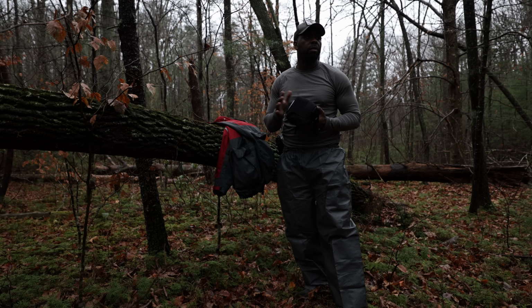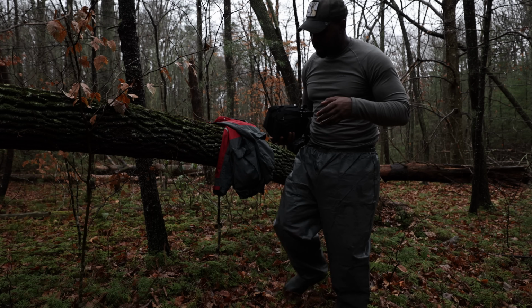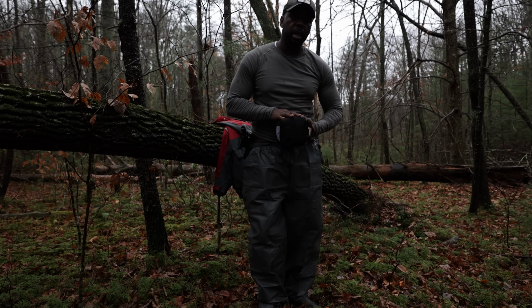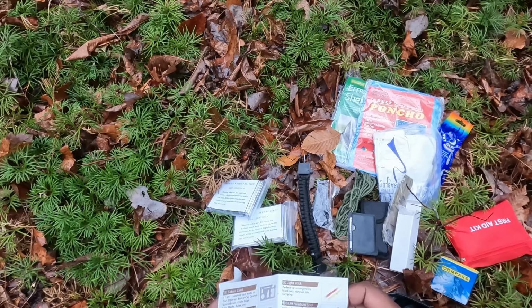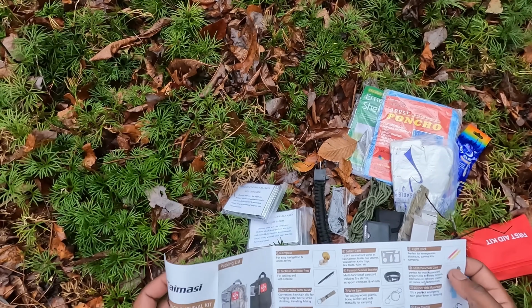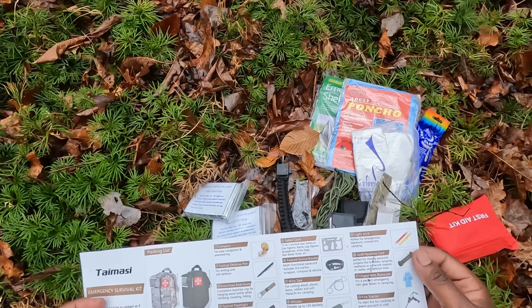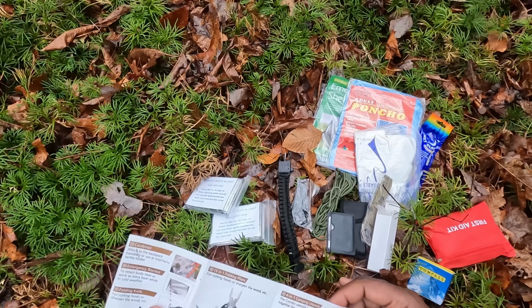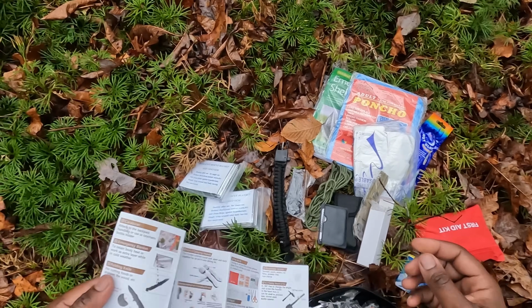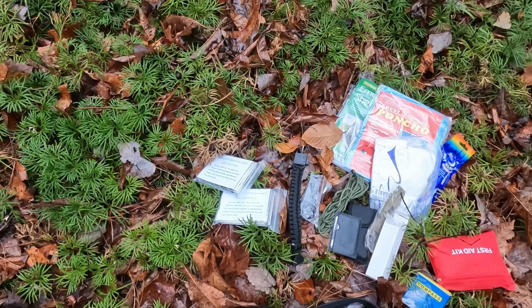Make sure you stick around and find out why I had to be rushed to the hospital to have emergency surgery. All right, let's get into the contents of this pack. Oh, maybe I should just do this right here. So pretty much this is the emergency survival kit, and this is everything that comes in it. I ain't really got too much to go through of the rest of this stuff.